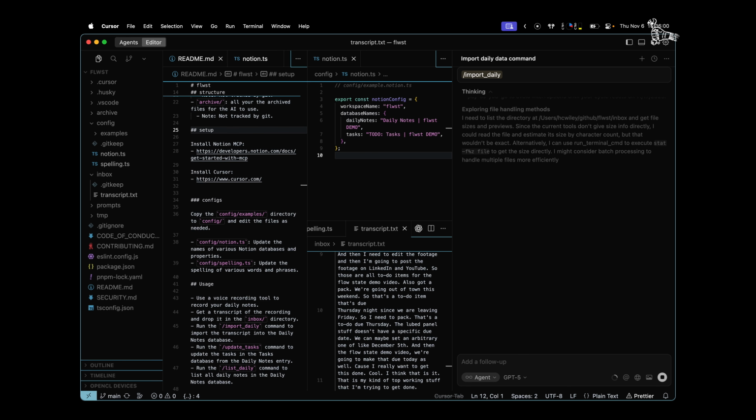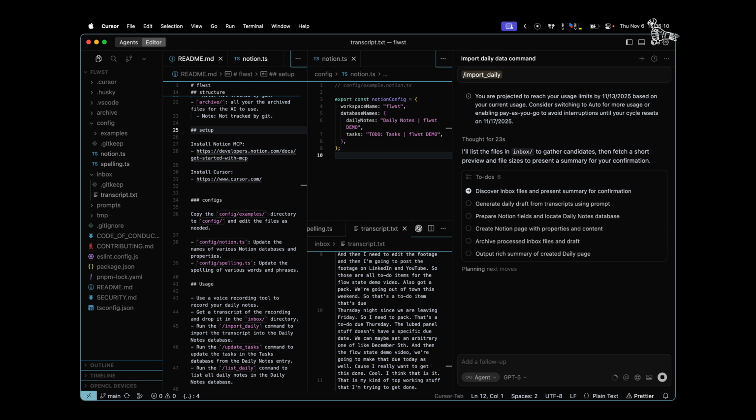It just warned me that I'm about to hit my pay limit for the month, so that's good to know. And now it's just running these tasks. So I built this to have a lot of these commands. They are groomed and considered.